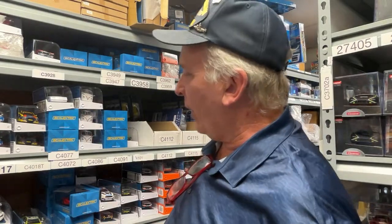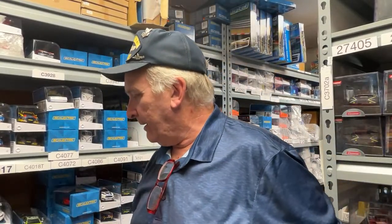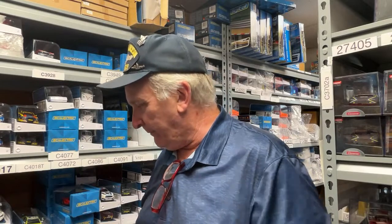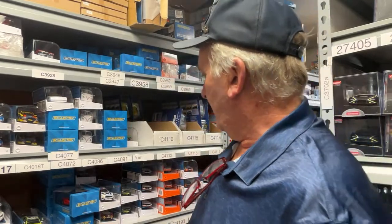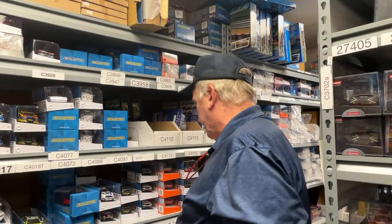2020, 21. So I know which cars came out in 2020 and which came out after 2020. And they just went right through the roof in 2022. Unbelievable. I mean, they're nice cars. I've gone through all these cars before.